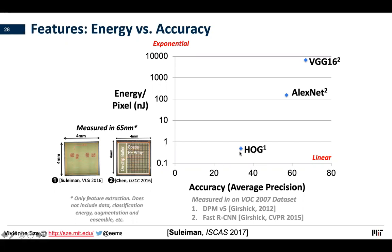And what you can see here is that using histogram of oriented gradients, though its accuracy is lower than AlexNet and VGG, its energy is quite low. It's actually below a nanojoule per pixel. And as a reference point, video compression is typically around a nanojoule per pixel. So what's really impressive here is that for the same energy you would have spent on compressing the pixel, you can actually understand the pixels, right? Maybe not super accurately, but accurately enough.